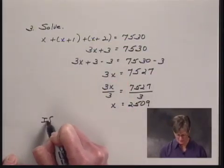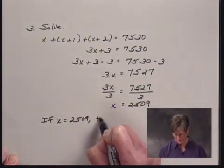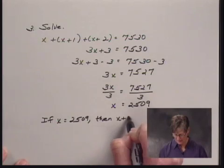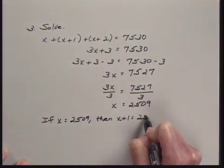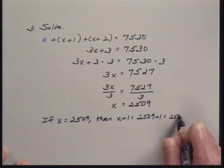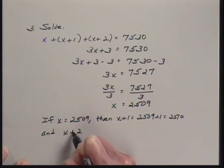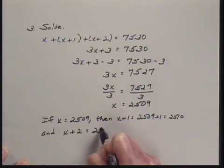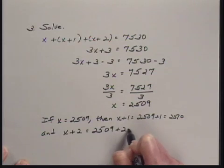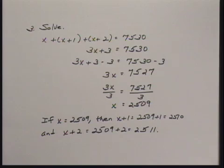Now, we were interested in finding 3 numbers here, so we can go back and say, if x is 2,509, then x plus 1 is 2,509 plus 1, or 2,510. And x plus 2 is equal to 2,509 plus 2, which is 2,511. So we've completed the solving part of the process, and now we're ready to check this result, which is the 4th step.